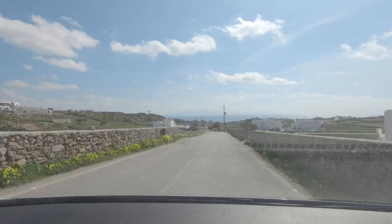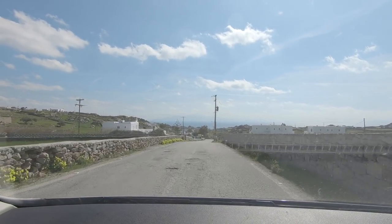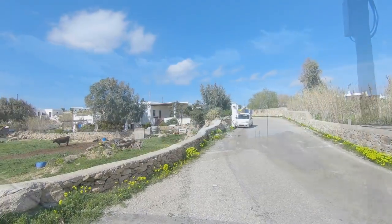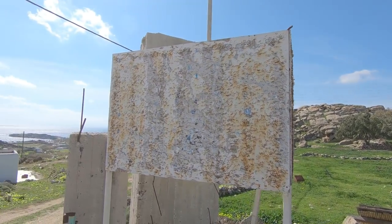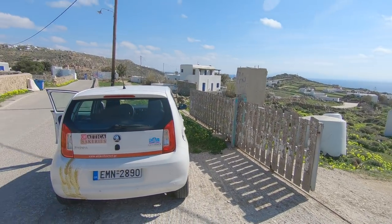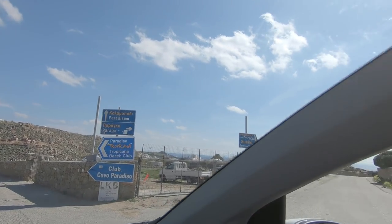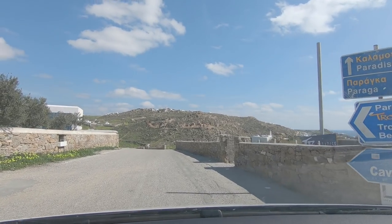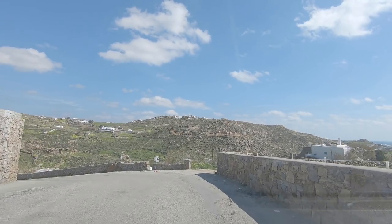Paradise Beach is straight ahead here. However, that is different from Super Paradise Beach. So I will check them both out, see how they compare. And so here we have Paradise Beach and Paraga Beach down there. A lot of beaches on this island. And some classic Greek landscapes here.